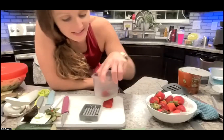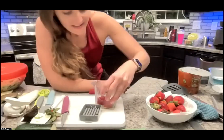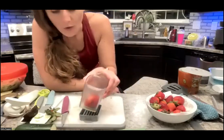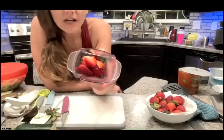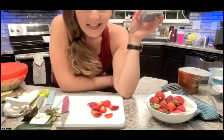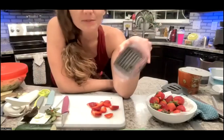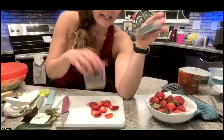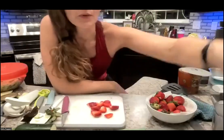All right, so we're gonna stack these strawberries, and instead of having to do each one, it becomes a little cup of all of your sliced strawberries. Isn't that fun? That's called the cup slicer. It's pretty cool. So did you see that? We just stack, stack, stack. This will be a really fun one for kids to do with us.